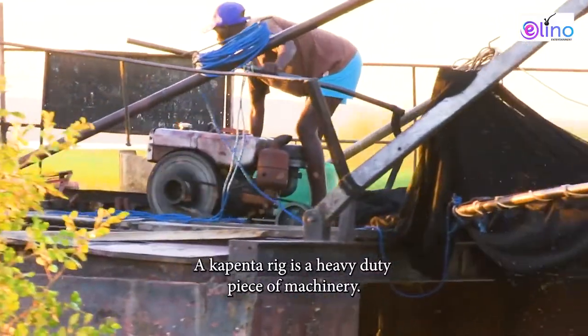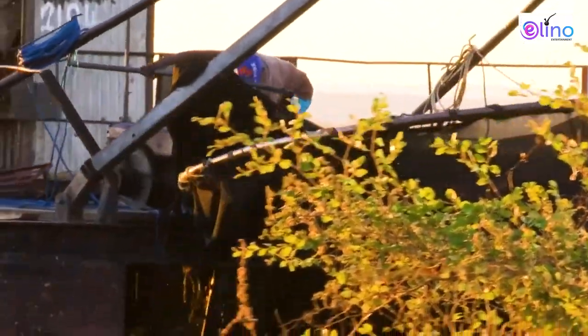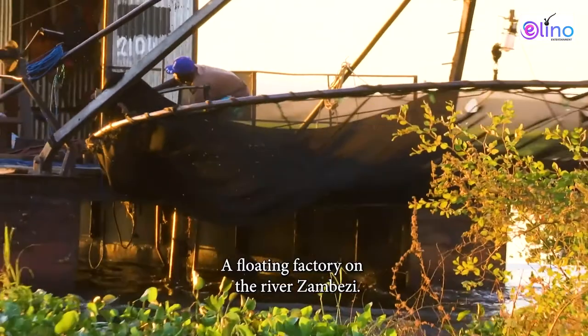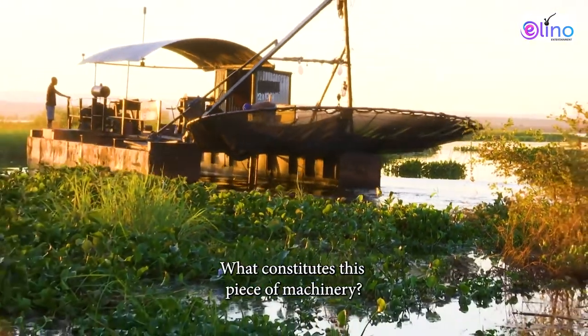Kapenta rig is a heavy duty piece of machinery, a tractor on water, a floating factory on the river Zambezi. What constitutes this piece of machinery?